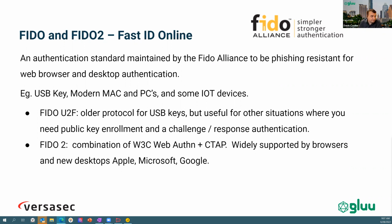John, any comments on this? Absolutely, thank you. Well, I'll jump into the PKI.